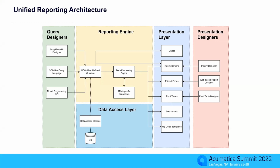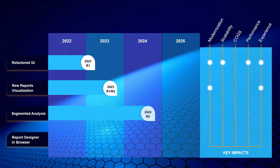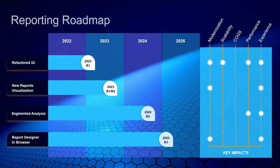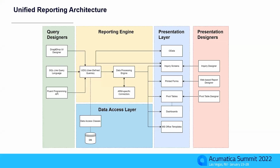And with that one, I will move to the next slide that pretty much explains how we move in terms of the roadmap here. So our first step that we're going to release will be refactored GI, refactored generic inquiry, where in reality right now the generic inquiry very much combines both the definition of the query and the design of the query. And in that way, we are basically separating that, and we're creating a query processing engine. Coming back to this slide, we're basically segregating the query designer and report engine. That's what we're doing right now.